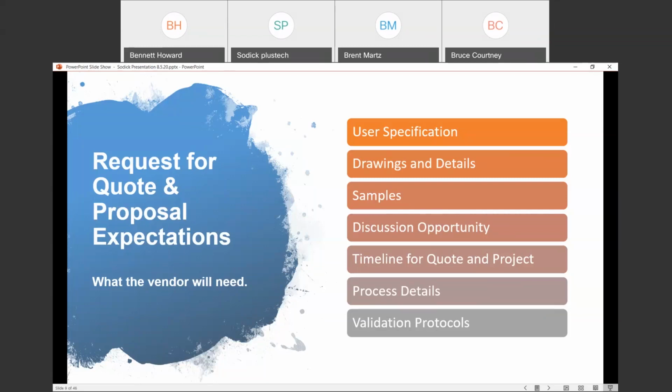Process details. The automation cell is very likely made up of just a series of processes. They can be generally just material handling ones like feeding a part, or they can be highly involved like 3D laser scanning. Whatever that process is, some of those may need prototype, some of those you may be working on currently. Those types of details need to be spelled out to help your vendor understand what it is you need done.